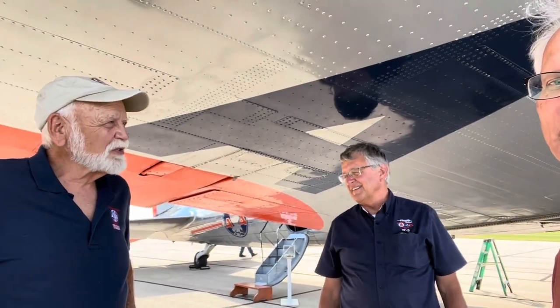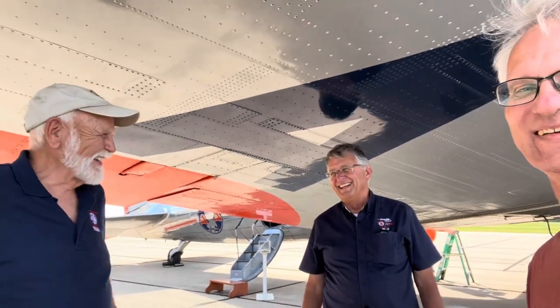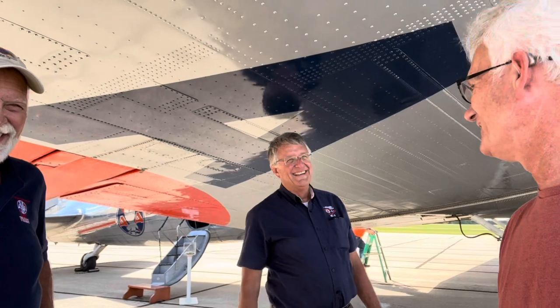Hello out there. I'm Blake Butler with the Flagship Detroit Foundation, and this is Dave Buffington with the Flagship Detroit Foundation. And what are we about to do together here? We're going to pull the props through prior to starting the engines so that we make sure we do not have a hydraulic lock on the lower cylinders. Okay, and you've given me a pair of gloves. Yes, that's so you don't get the props dirty. Or you don't hurt your hands.